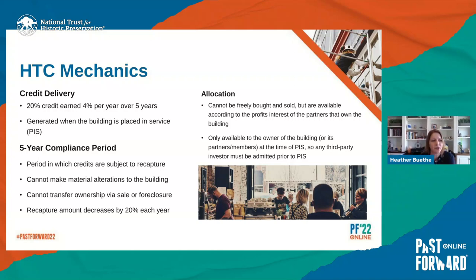It does have a 5-year compliance period. This is the period in which the credits are subject to recapture. So obviously that's something investors are paying attention to, because once they get the credits, they want to be able to book them and not have to go back and amend tax returns and lose the credits.